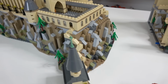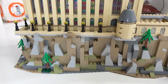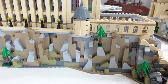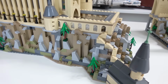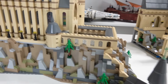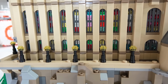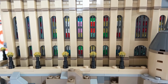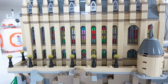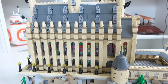The base of both sections has this rock panel, which is really nice. It has lots of different color combinations, light bluish gray, dark bluish gray, that olive green color, and also the dark tan color as well. Right here, there's the little boathouse. And you will see in the windows of the Great Hall right here, this is all stained glass windows made using various colors of trans elements. And it's really cool when you get a flashlight going through there. And it really lights up those different trans elements and makes it look spectacular.